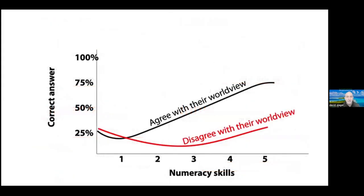The researchers found that the smarter people were, the more numerate and science literate they were, the worse they were at determining the effect of gun control. When the data agrees with your worldview, you do the math and you find the signal. But when it doesn't, you challenge the data or find some way to justify the opposite conclusion. These people use motivated reasoning.